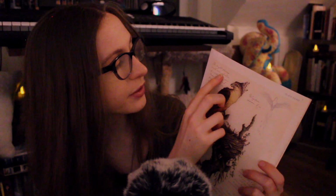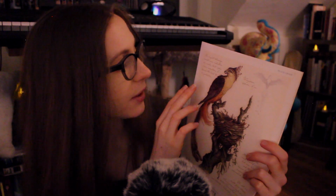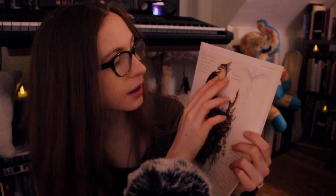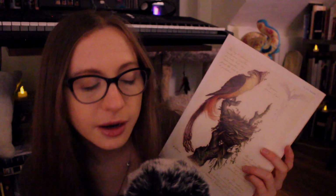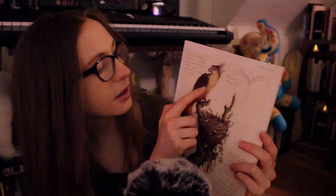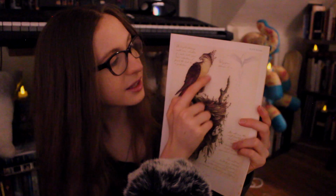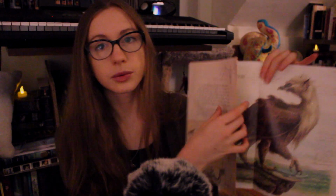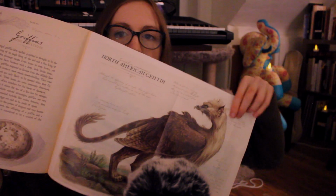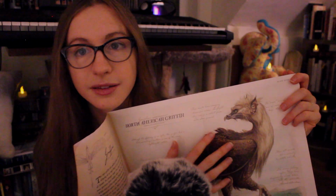"The bright plumage would seem indicative of a male, but upon closer inspection, I found the bird to be genderless. Wingspan approximately 1 meter." This is the griffin.